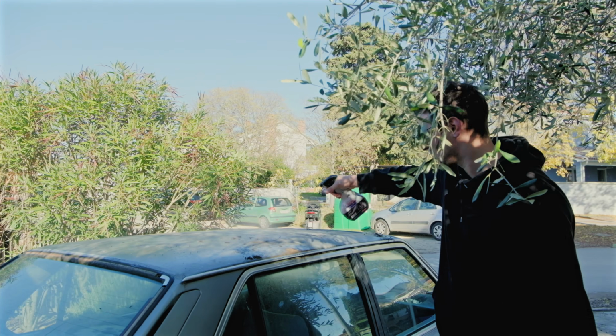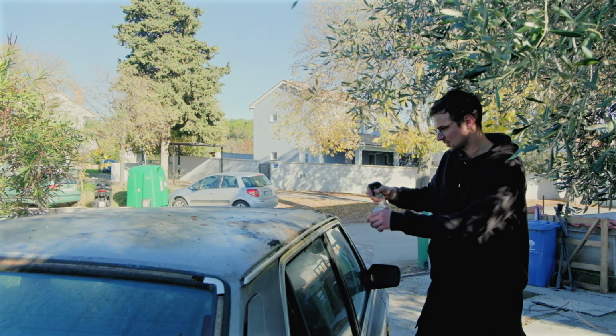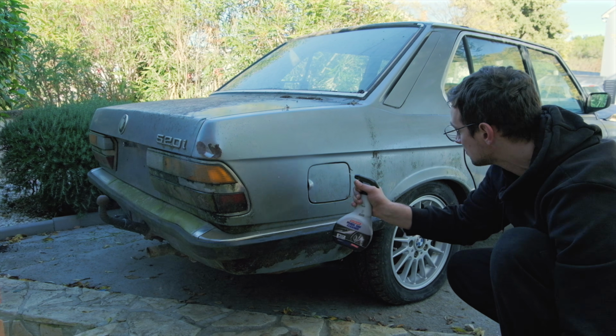Over the next week, I'm gonna start by doing the brakes first so the car can actually move, because it's quite blocked, and then pulling the engine and throwing the new engine in. I'm probably gonna do most of the stuff here.